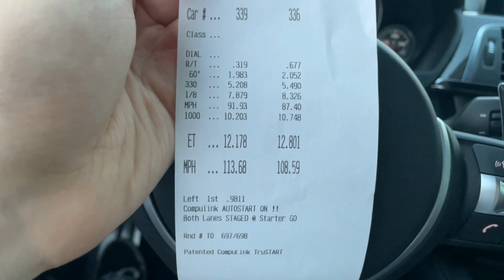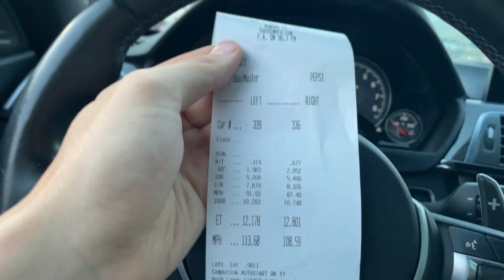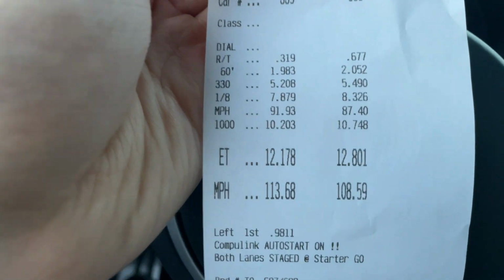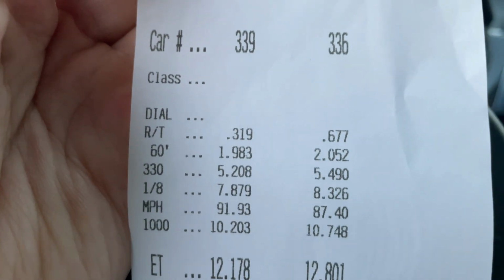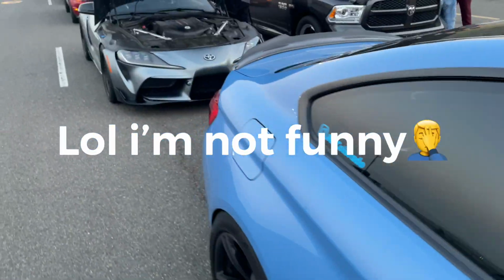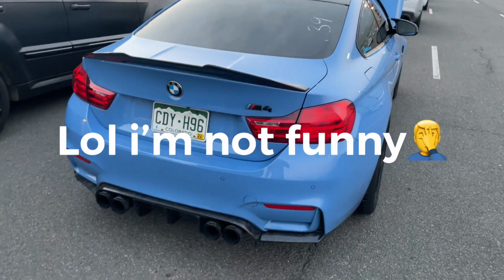So these are the times, guys. I have run a 12-second flat before. Now the goal is to get into the high 11s, like an 11.9 would be great. So we're gonna aim for that, but there are all the other numbers right there. So we're gonna keep going. But as we all know, forged carbon fiber does add horsepower. So I think I gained about 20 more horsepower by adding all this forged carbon. We're definitely seeing that in today's video, in today's races.